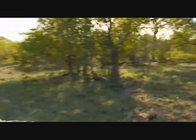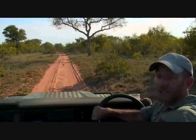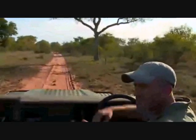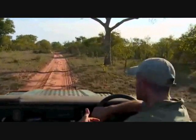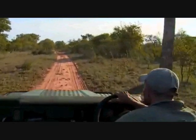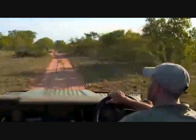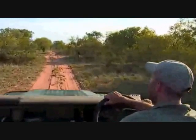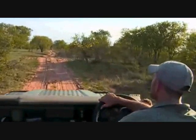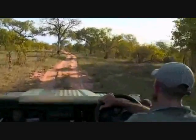Right. So 2 impala rams, and they're just lurking about on their own at the moment, hoping to not be eaten. It's unusual to find them on their own like that. I find that very strange. So I tell you what, looks like some others through here we can try and find. Now those 2 males are heading off into the reserve.